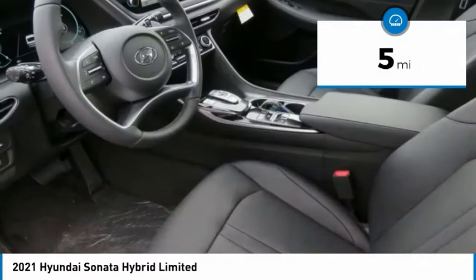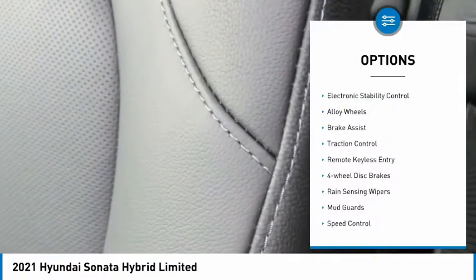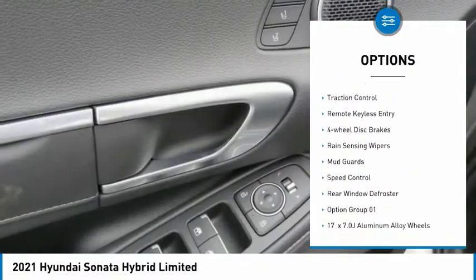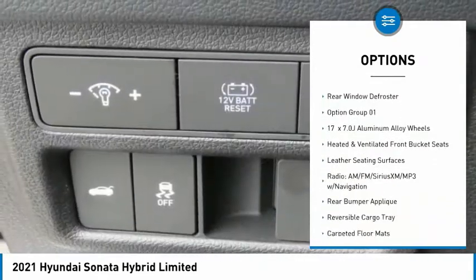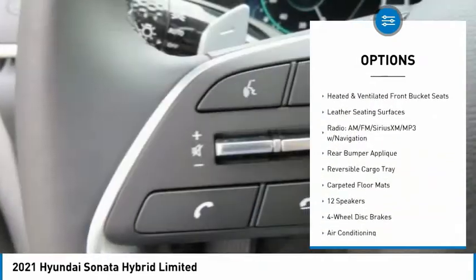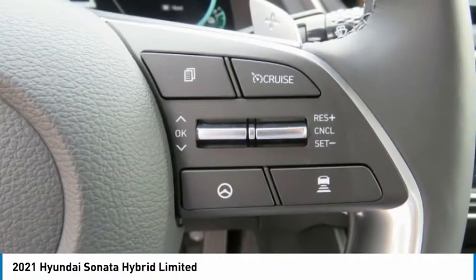More power, less fuel, no guilt, and is priced below $40,000. This vehicle has less than 100 miles. Here are some of this vehicle's great options: electronic stability control, alloy wheels, brake assist, traction control, remote keyless entry, four-wheel disc brakes, rain sensing wipers, mud guards, speed control, rear window defroster.